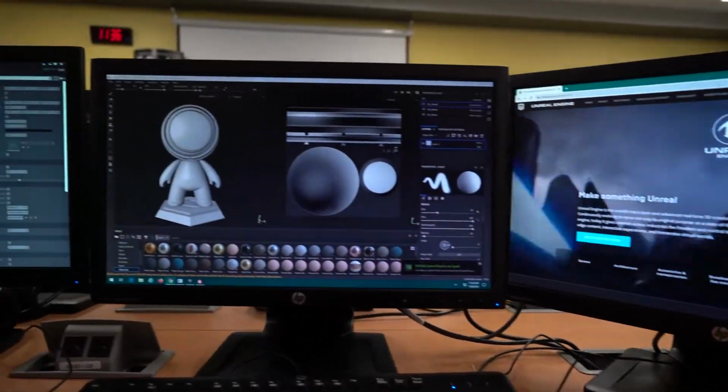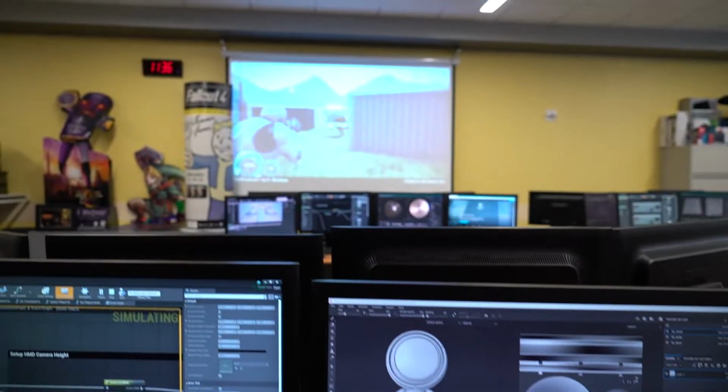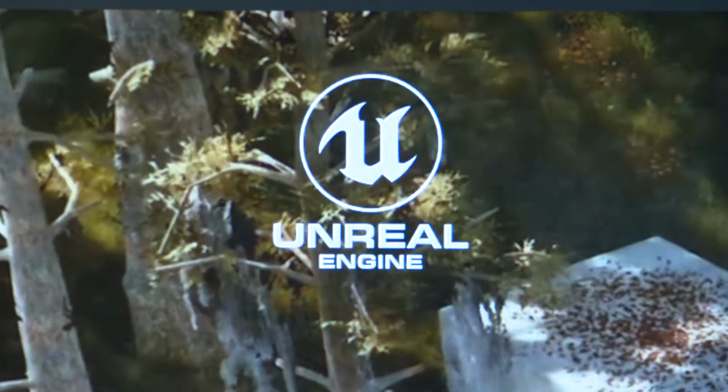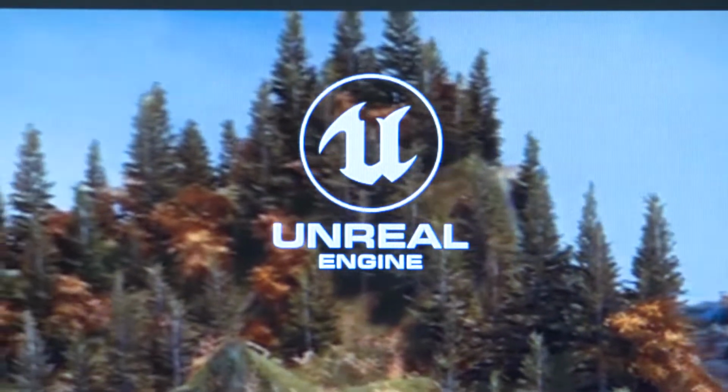And here on these dual monitors displayed, we have Unreal Engine that is made by Epic Games. College of DuPage is actually a partner of Epic Games, which is really cool. And we use Unreal Engine to actually develop most of our game content. We can do 2D games, we can do 3D games, we can do VR with it, we can do AR, augmented reality, with it, which is something that we hadn't seen in this classroom yet, but we're working on that as well.